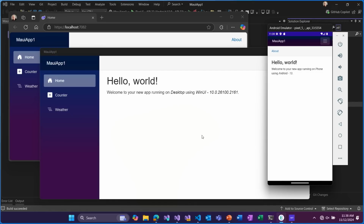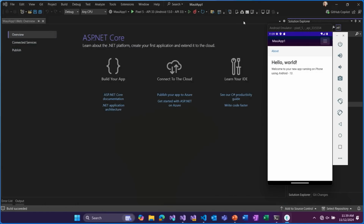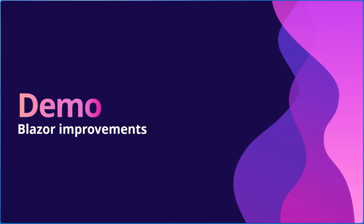Now you could do this with .NET 8, but you had to manually set it all up, like create all the projects and piece them all together. In .NET 9, you've got an existing template that you can use to target all of these platforms in a really convenient way. Cool. So that's the new Blazor Hybrid plus web template and all the other Blazor improvements.